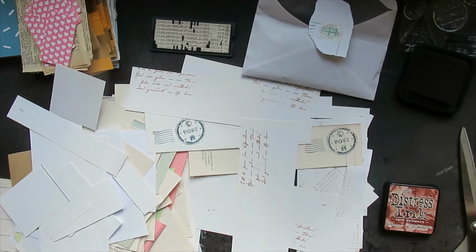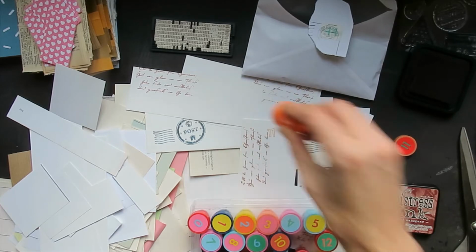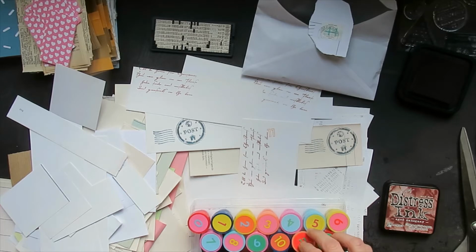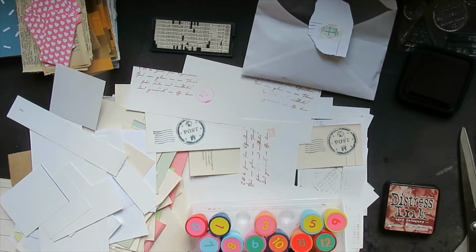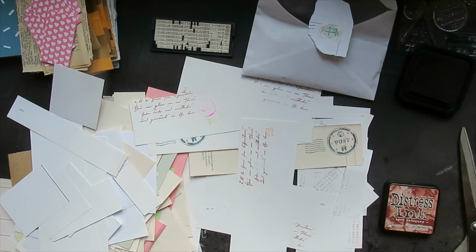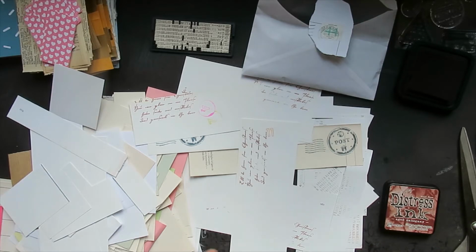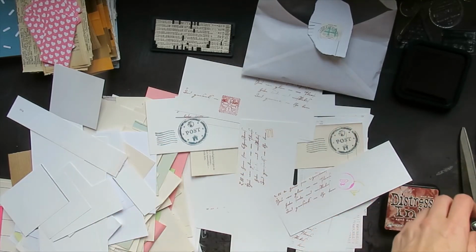I just got some new number stamps. $11. And how about 42? And then one more, like the little bicycle. So did you say one more? Yes, one more. Yes, so stamping.